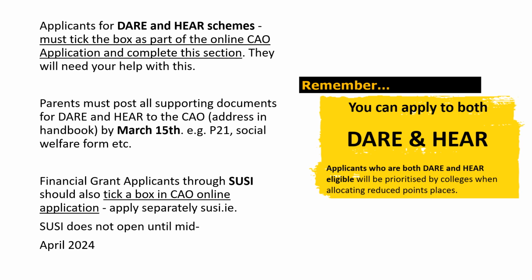Applicants for DARE and HERE schemes must tick the box as part of the online CAO application and complete this section before the 1st of March 2024. And they are going to need your help with this because students are required to post supporting documents to the CAO by March the 15th. These documents may be, for example, a P21 or indeed a social welfare form.